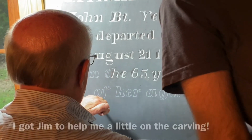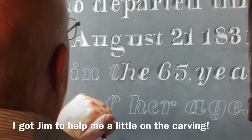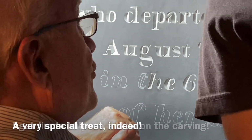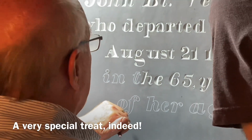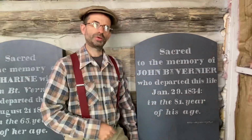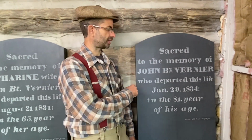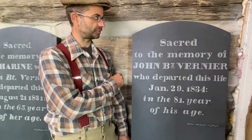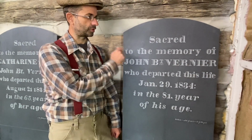You got to contort. You do. I mean that's lesson number one, is that I didn't really realize the contortions you have to go through to do this. You really have to get pretty flexible. So literally what we did was I had Mr. Vernier, the descendant of these folks here, take and do a gravestone rubbing.